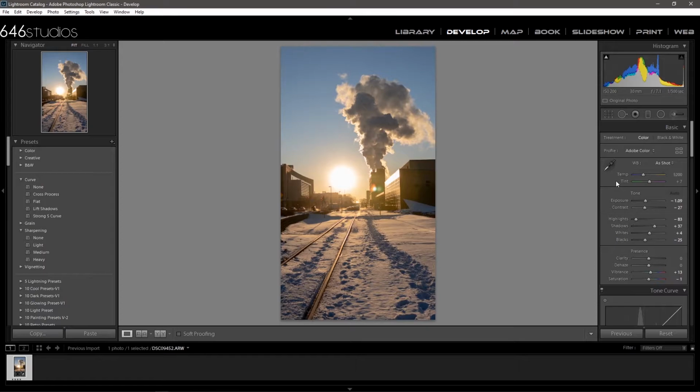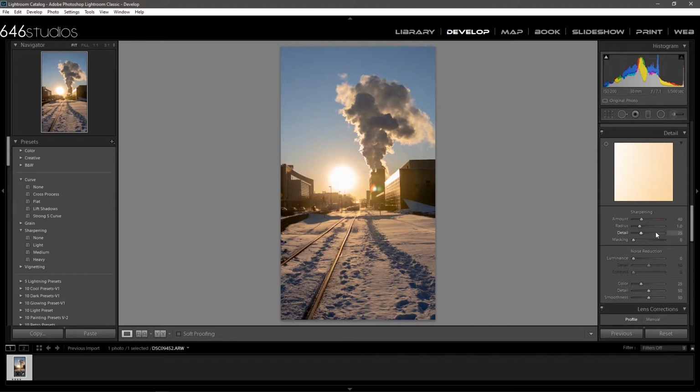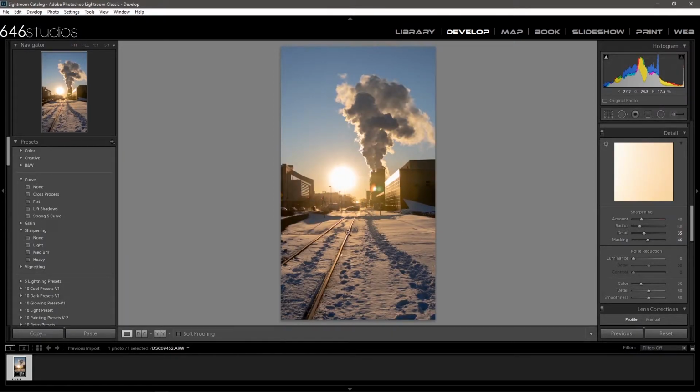But yeah, anyway, so we're going to do a little bit of tweaking here, and what I'm going to do is push the details up a little bit more. I'm gonna go about 33 on the details, but I'm gonna press my alt key on my laptop. I'm gonna mask it. I don't want it too sharp where it looks pixelated, you know. I want it enough. There we go.